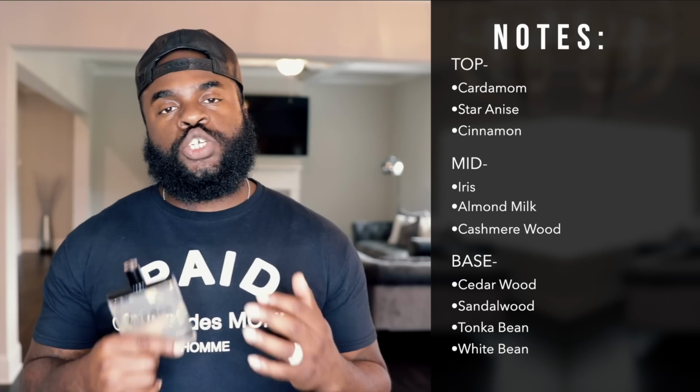Now, your note breakdown for Lumiere Blanche is going to include cinnamon, star anise, and cardamom in the top. In the mid, you have iris, almond milk, and cashmere wood, and then in the base, you have some tonka bean and woody notes along with some musk. And that's pretty much what you get with this fragrance.